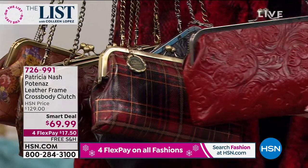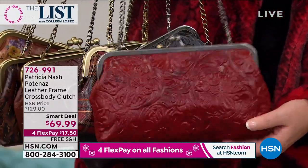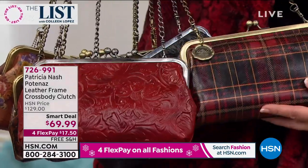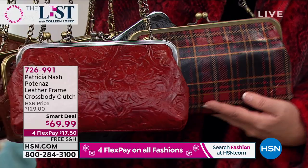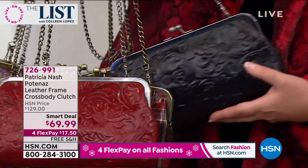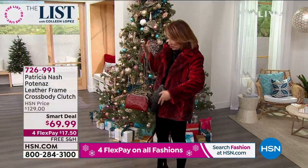This is called the Red Tan. It's all that gorgeous hand tool. That's the red tanned leather. That's the vegetable dye. Look at the plaid. Is this cute or what? It's a tartan plaid. I love that. Then we also have the black tooled. The black is absolutely gorgeous.